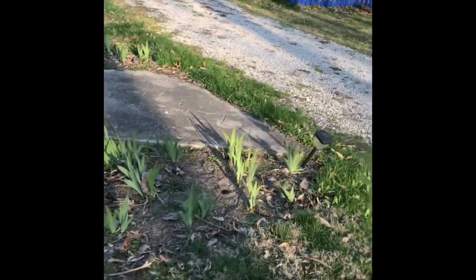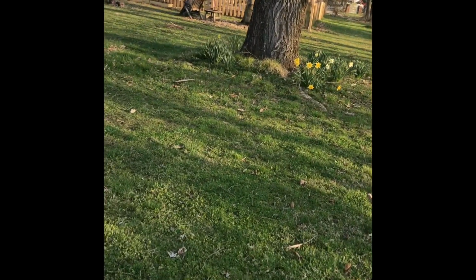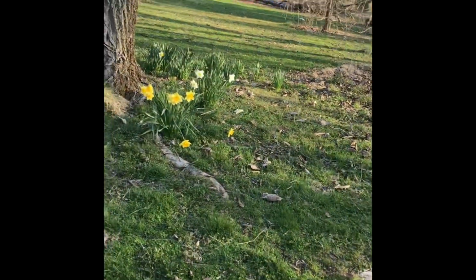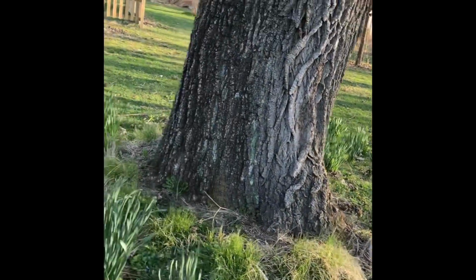Okay, let's go down to the garden. Happiest place on earth. More daffodils right here. This is one of my morel places, the place that I found morels last year, so I'm looking forward to kind of checking this out on a daily basis now.